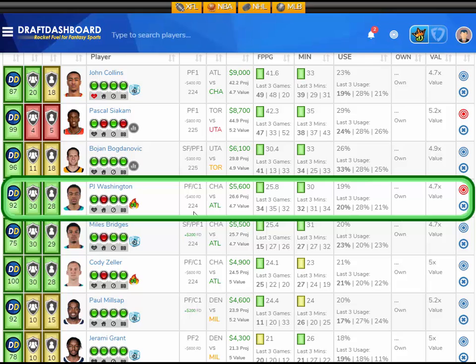He scored 34, 35, and 32 fantasy points in the last 3 games, playing 32, 31, and 34 minutes. He's projected at 26.6 fantasy points here tonight. He's going to need about 28 fantasy points to hit 5 times value. He's 5,600 DraftKings salary and 400 less on FanDuel. Vegas thinks there's going to be 224 points scored in this game. It's a fast-paced game and a fantastic matchup, so I like PJ Washington here versus the Atlanta Hawks.